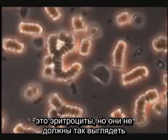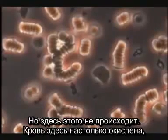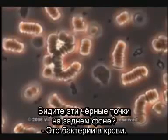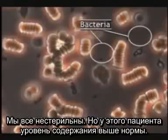They're supposed to be separate from each other, nice and round, floating around the blood, transporting oxygen, and this is not happening here. The blood is so acid that they're trying to protect themselves. So in this person, there's not an adequate transport of the oxygen. You see these little dots in the background? These are bacteria in the blood. We are not sterile. In this particular person, the bacteria levels are way above normal.